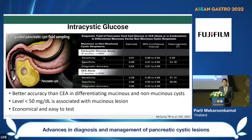Intracystic glucose has gained some traction and interest in the community because it has better accuracy compared to CEA in some studies. A level of less than 50 has been strongly associated with mucinous neoplasm. In addition, it is quite cheap, available and easy to test. It can give you a real-time analysis even in the endoscopy room.